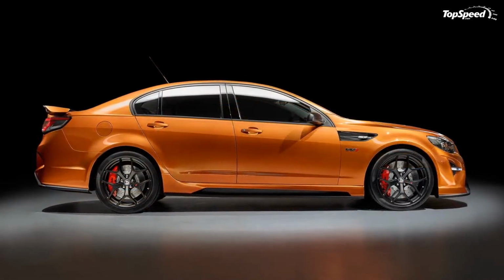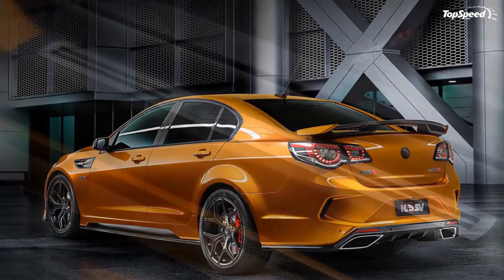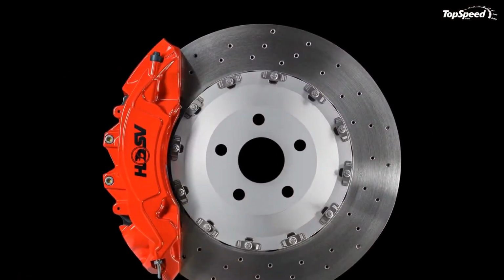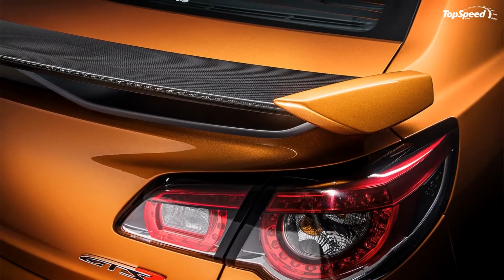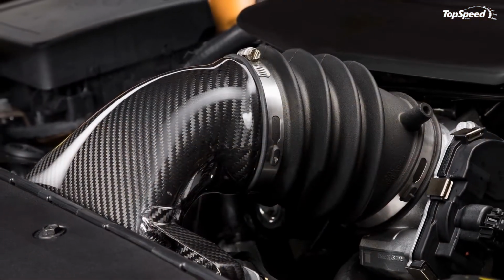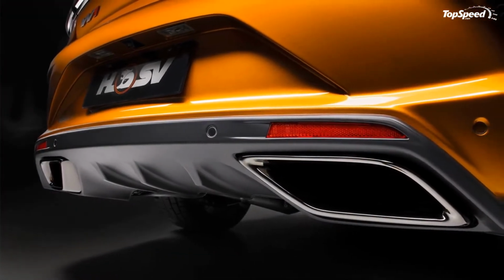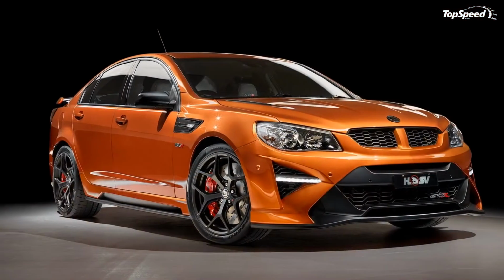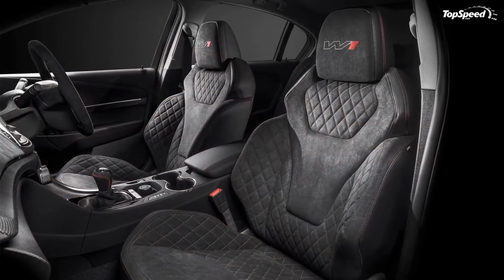The fact that the GTSR W1 is based on the HSV GTS is quite obvious, but this final iteration of the Gen F2 sedan sports a number of modifications that make it unique. Up front, the headlamps, main grille, and engine hood were carried over unchanged from the GTS, but HSV reshaped the bumper almost entirely. The center grille is significantly thinner, while a slim opening sits just above the new splitter. The mesh grille also ditched the honeycomb pattern in favor of a wavy configuration that adds width to the car.